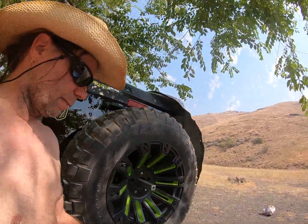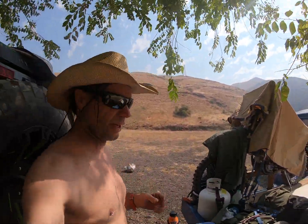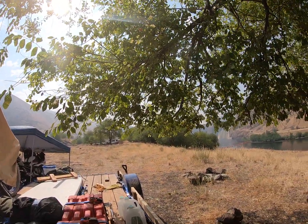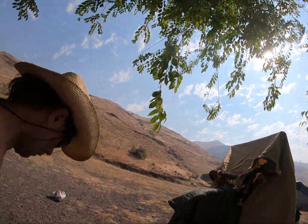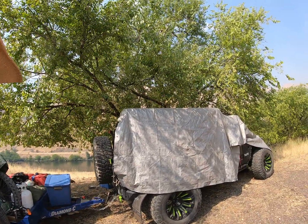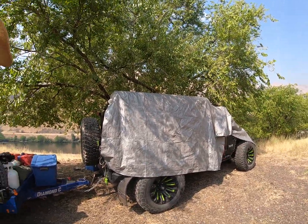Okay, guys, I don't know if I told you, but this is Hell's Canyon. This is the Brownlee Dam right here. And we're thinking about getting a Ford F-150 Raptor, black. But I just wanted to show you this Jeep.